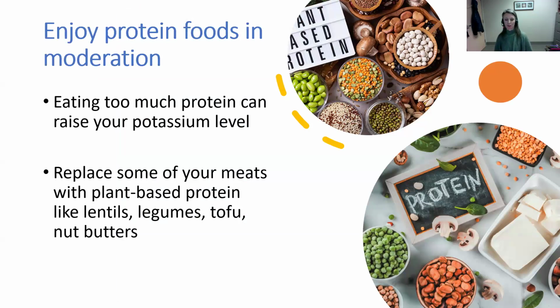So we also want you to enjoy your protein foods in moderation. Eating too much protein can raise your potassium level. Now, protein is something that we never really thought of as containing potassium. We always thought it was the fruits and the vegetables. But we do know that protein, animal sources of protein especially, can raise your potassium levels. And so what we want our kidney patients to do is to replace some of the meats, the animal proteins, with some plant-based proteins like lentils, legumes, tofu, and nut butters. And these foods do contain potassium, but they also contain a great source of fiber that helps your body eliminate it.